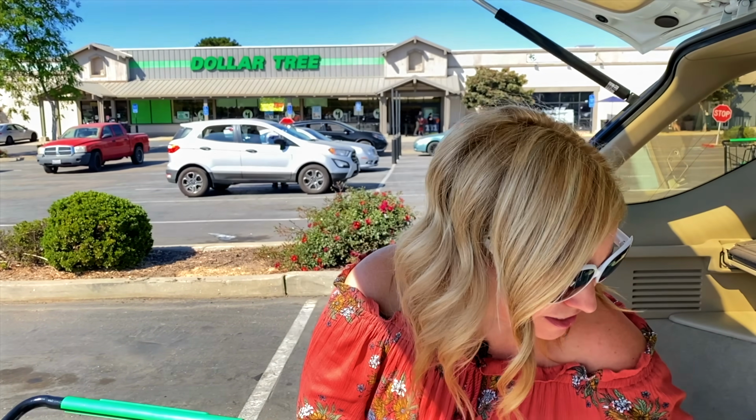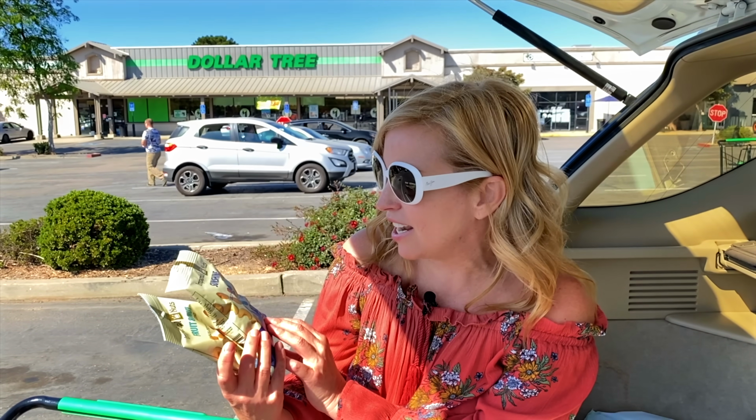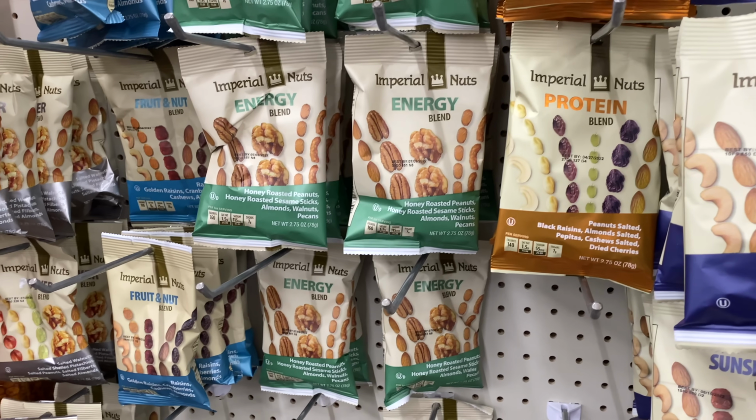The second thing falls into the snack category, and I'm counting these as kind of one item, but we found these nice protein and fruit, kind of nut and fruit type things. These are great for embarkation day.